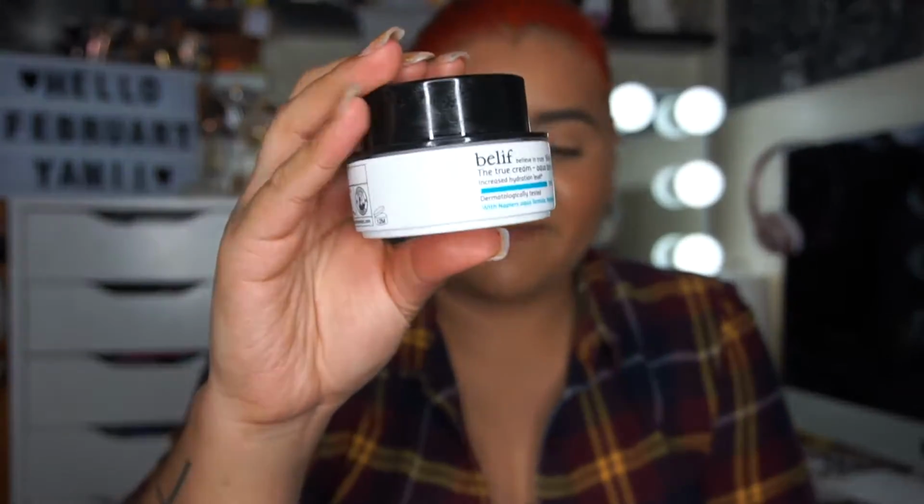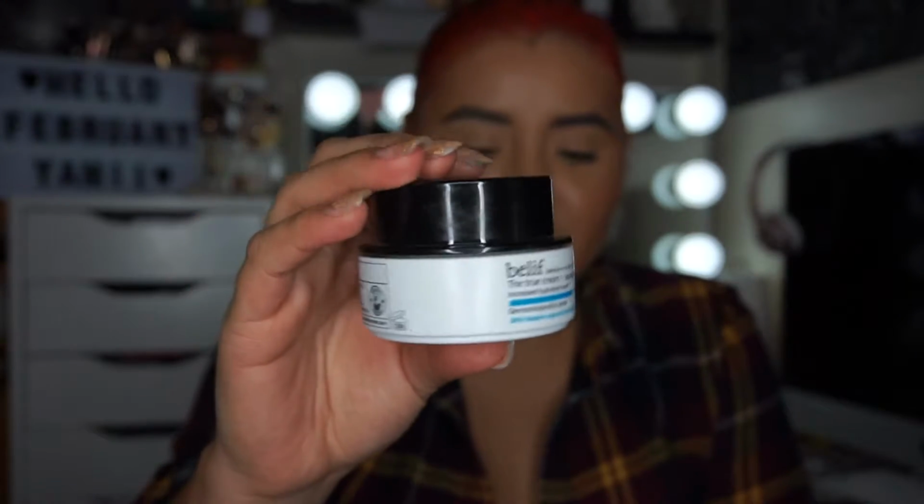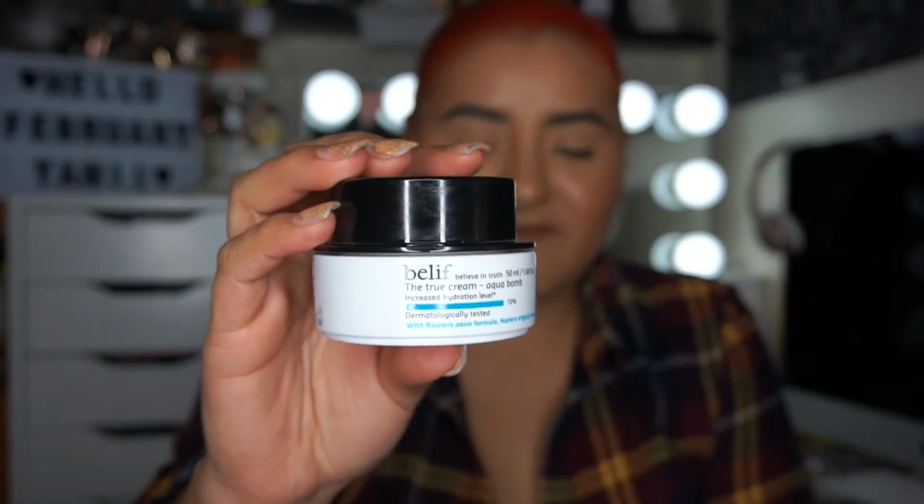You guys, the one moisturizer I can never leave behind will be the Belif True Cream Aqua Balm. This being an aqua, water moisturizer instead of the other kind, I love so much better because my face does not feel oily afterwards. My face absorbs it a lot better, and I completely love how it makes my face look. I love how fresh and awake it feels.